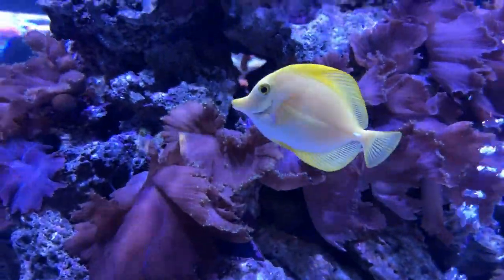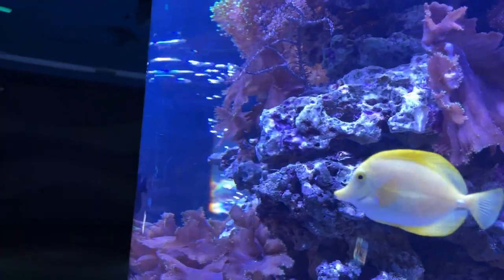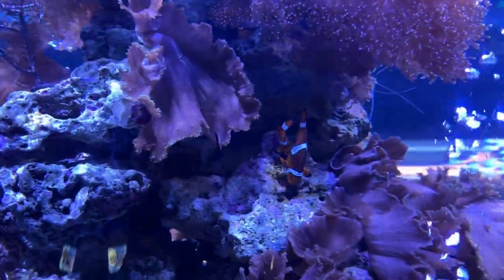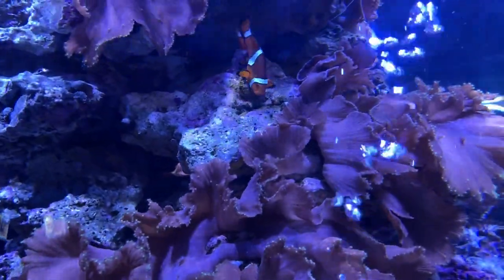The stinging parts of the anemones do not affect them. They swim all through the anemones and clean them, and they hide in them from predators. And they're the only.